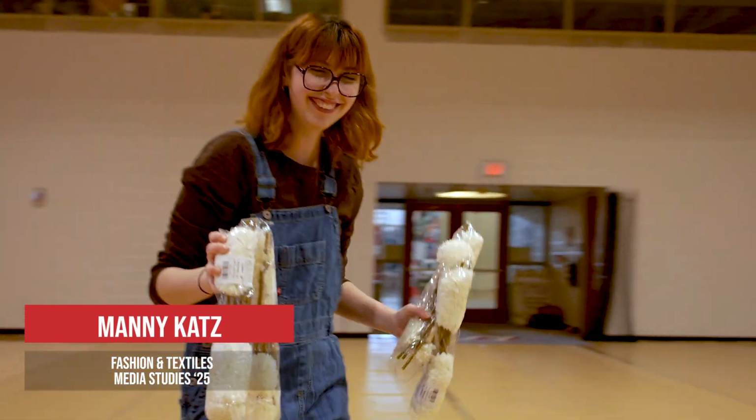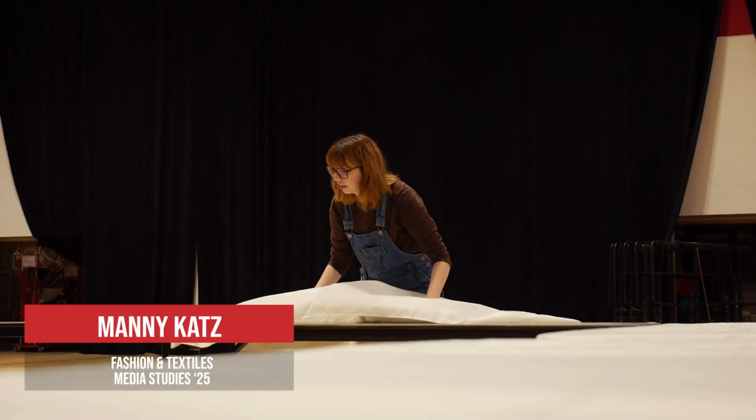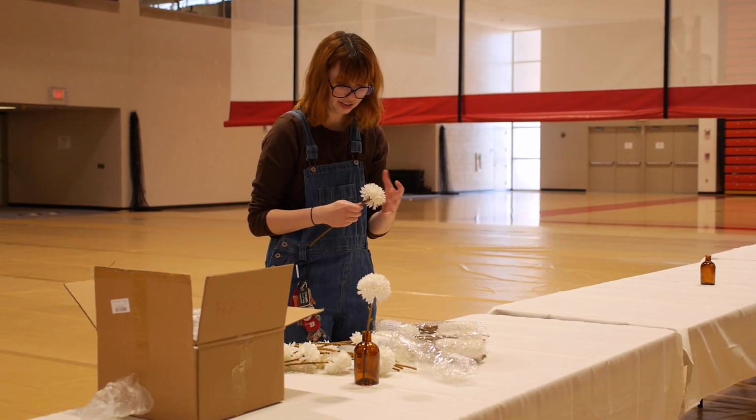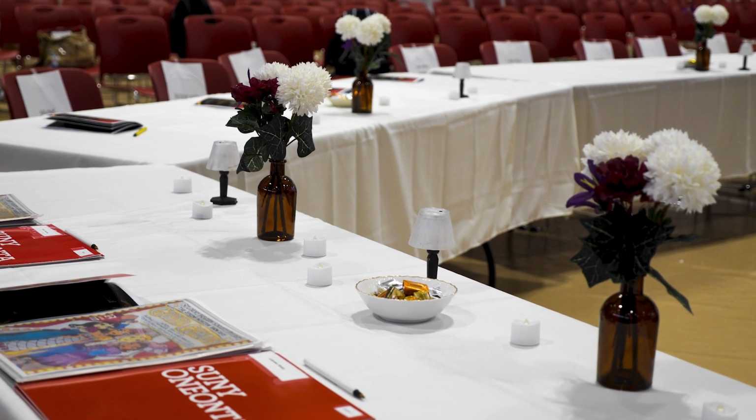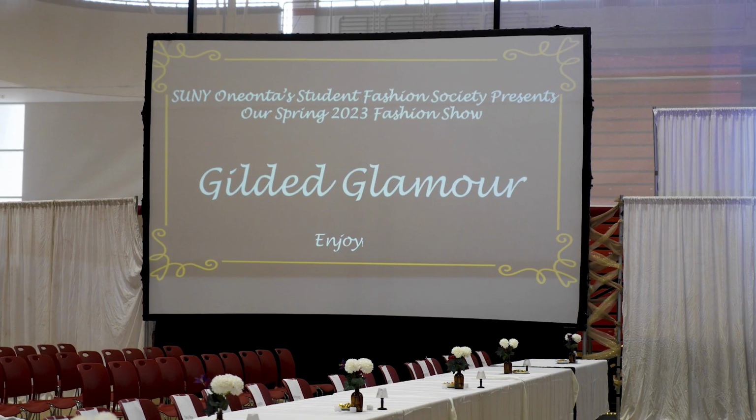So I am doing set design for the 2023 Spring Fashion Show through SFS, which is Student Fashion Society on campus. Set design is a whole other level of creative. It's like a fun little hobby slash passion. It's just a lot of fun.